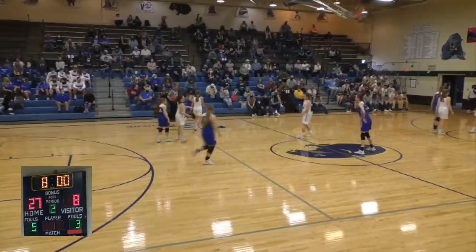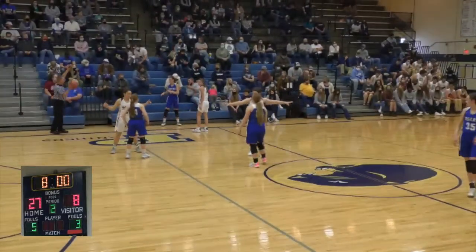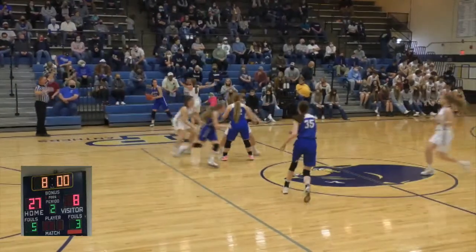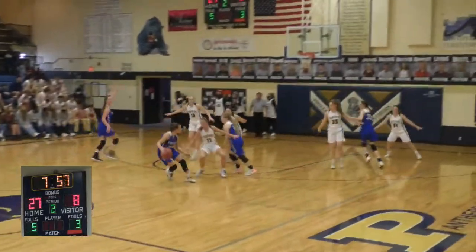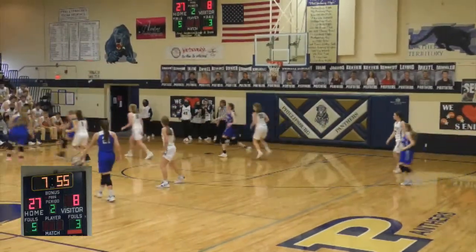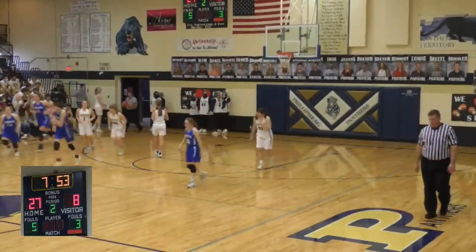It will be Stockton's ball to start the second quarter. They trail Phillipsburg 27-8. Stockton with the ball, inbound. Handoff. Looking for an open player. Wild pass over to the side. Going to be out of bounds on the Tigers.